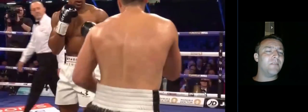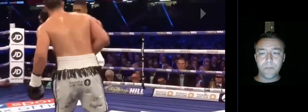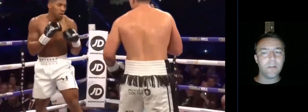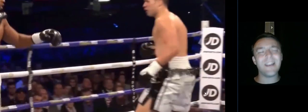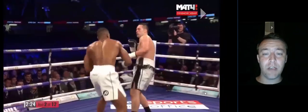But it shows that he hasn't made an adjustment yet. He's still fighting the same way, right? Again, flashing out right there, throwing that combo. Then he does it again, no success, right? Kind of touches him a little bit. It's not a real punch though, right? You're not going to count that. It's just the glove touching him, right?